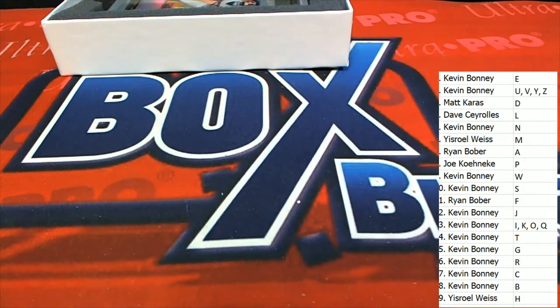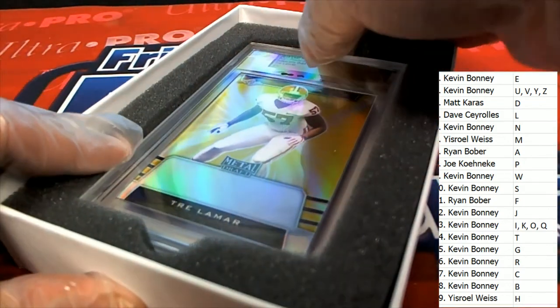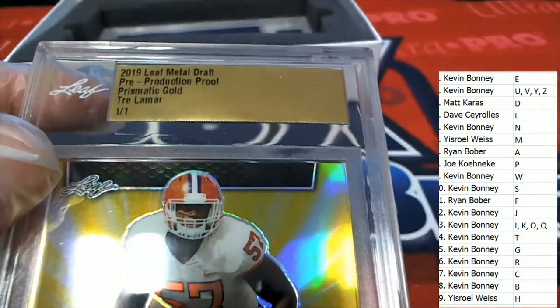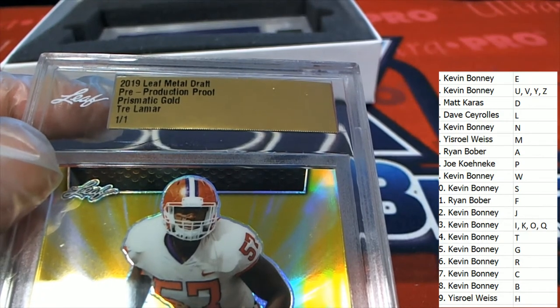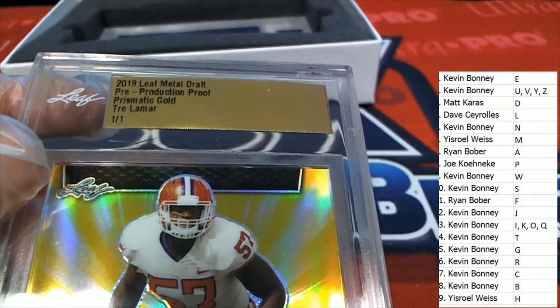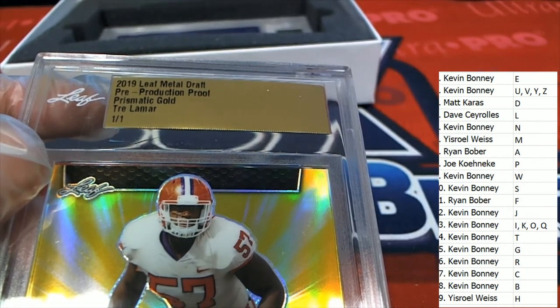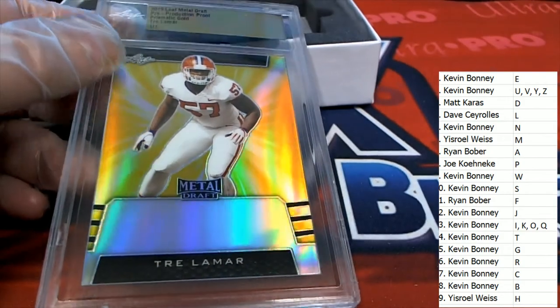Hit number two is a Trey Lamar 2019 production proof. That's Dave again. Two L's in a row. Oh my. One of one.